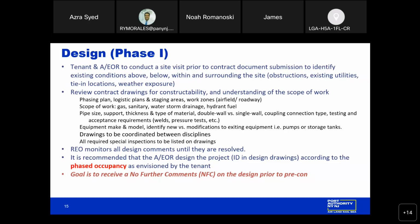If there's work that's going to be happening on the air side, we want to see that the delineation of the air side is outlined in the contract drawings. REO monitors all design comments until they're resolved, and we make sure that any changes to the design as a result of the design comments are implemented in the field. And the goal during the design phase is to reach an NFC, no further comment design determination, prior to the pre-con, and this will make sure that we avoid any delays in scheduling inspections or requesting a certificate of authorization. Next slide, please.